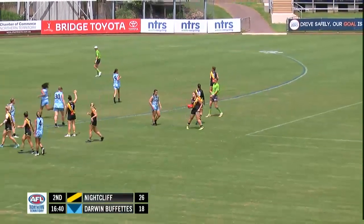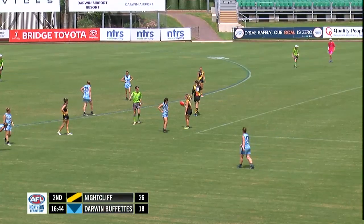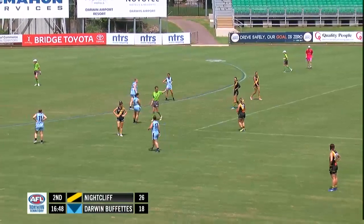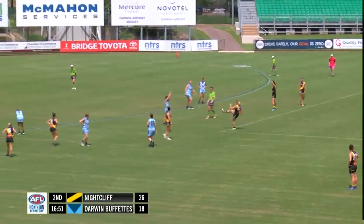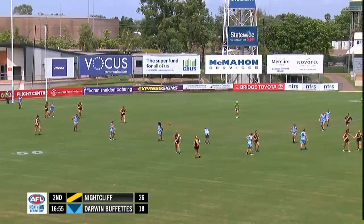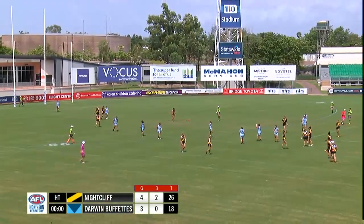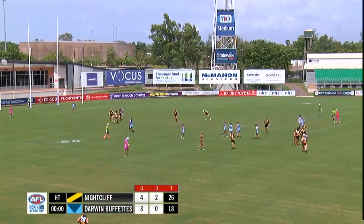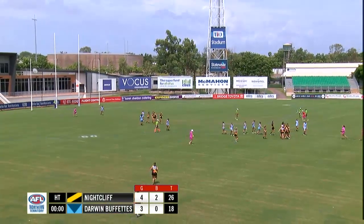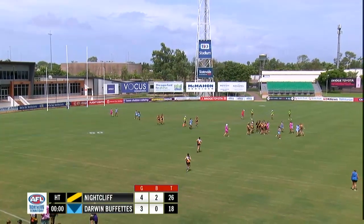And the siren goes. And again, another really entertaining quarter of football. Only one goal each that quarter, but really entertaining. Going to take the kick after the siren, but no chance of scoring there, obviously. And yeah, Nightcliff held sway, really. They held a lead of 6 points at quarter time, and it stretched that to 8 points by half time. But I think they had the bulk of the play during that quarter. But again, the endeavour from both sides has been terrific, Heidi.